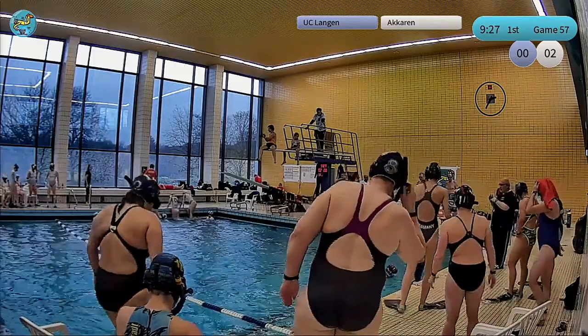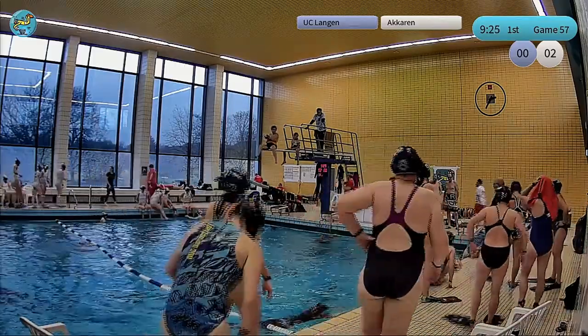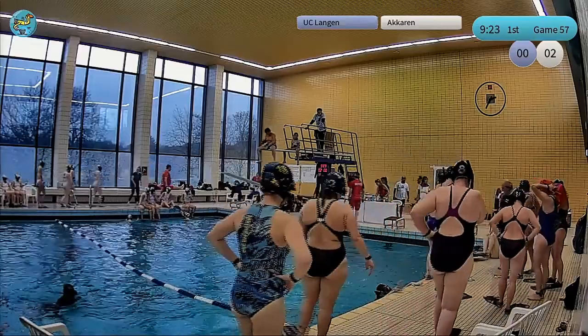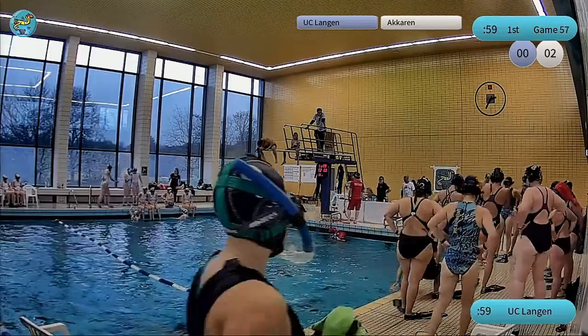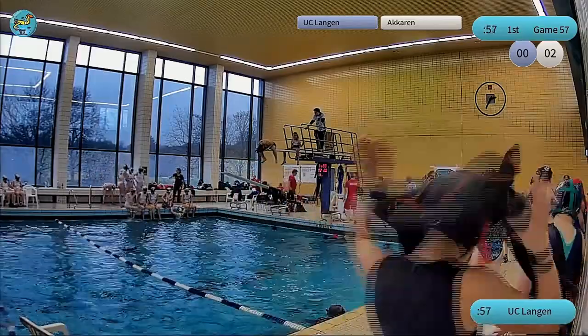Well, it's two goals, I think there is going to be a timeout for the German team. Or who else wants a timeout? So it's 2-0 after five and a half minutes in the first half, and Langen took a timeout.